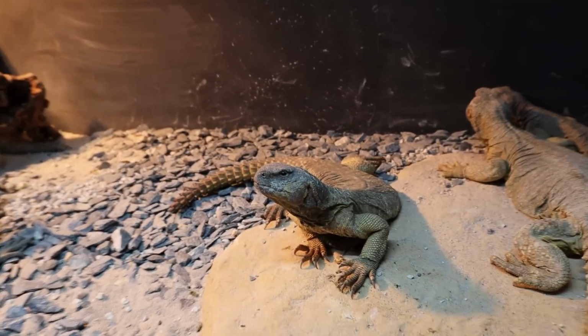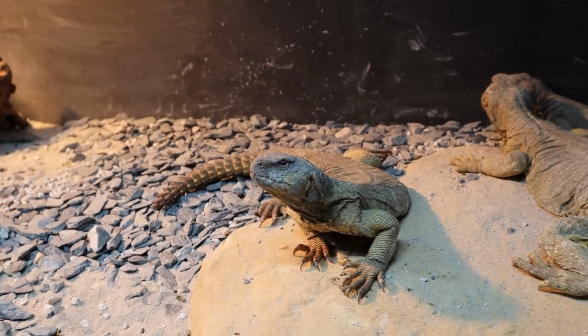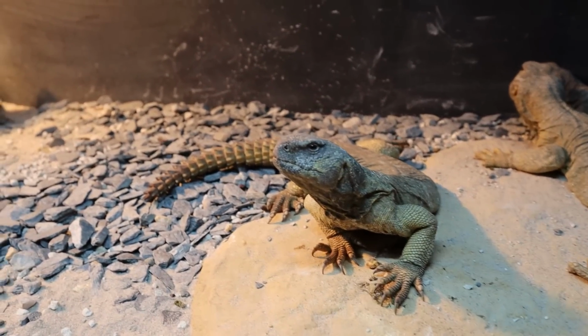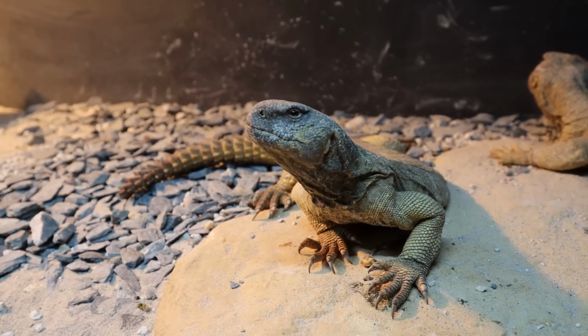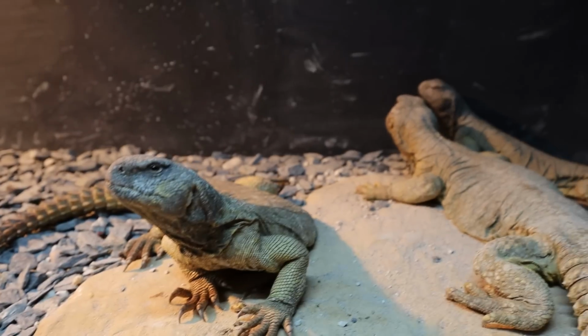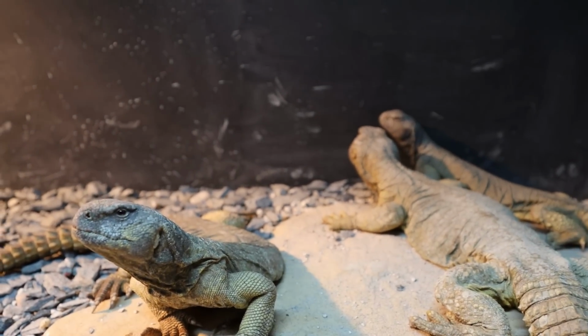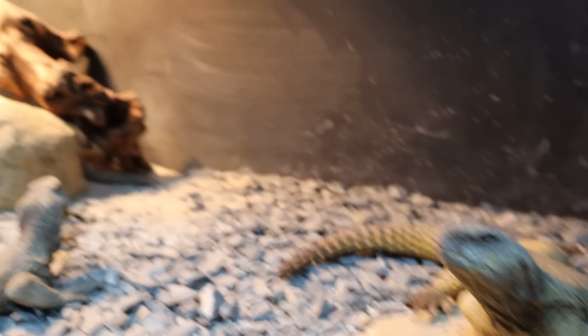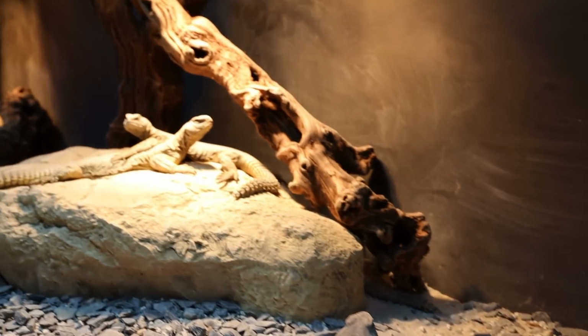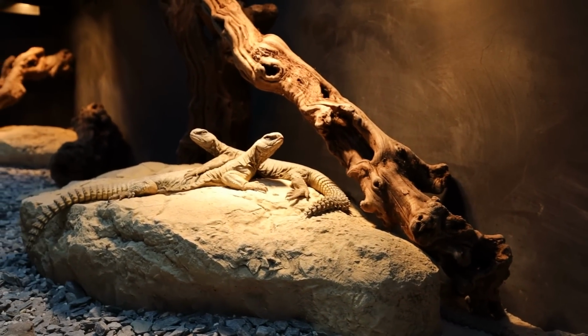But the big part about these guys, and what's often missed with these guys, is number one, a good varied diet. So these guys get greens, carrots, mixed greens, and then they get the lentils. I believe they're going to be doing millet too. A lot of times people will keep baby Uromastyx on millet for them to have a bedding to sit on, but then they can also eat that, so that works.